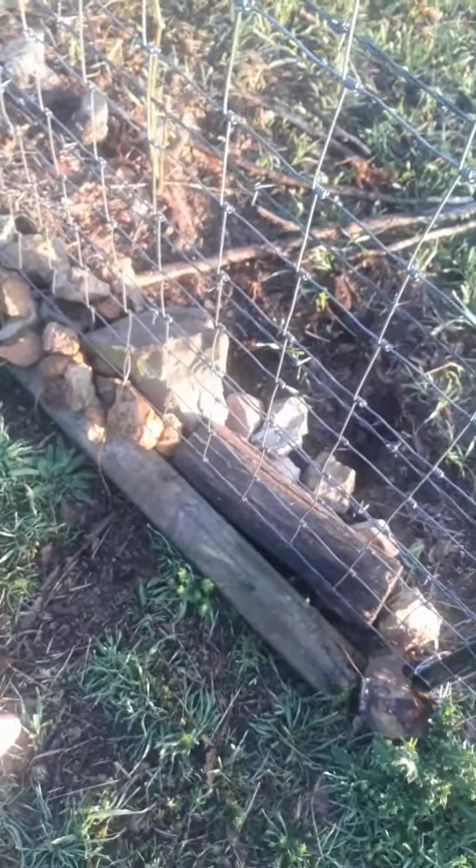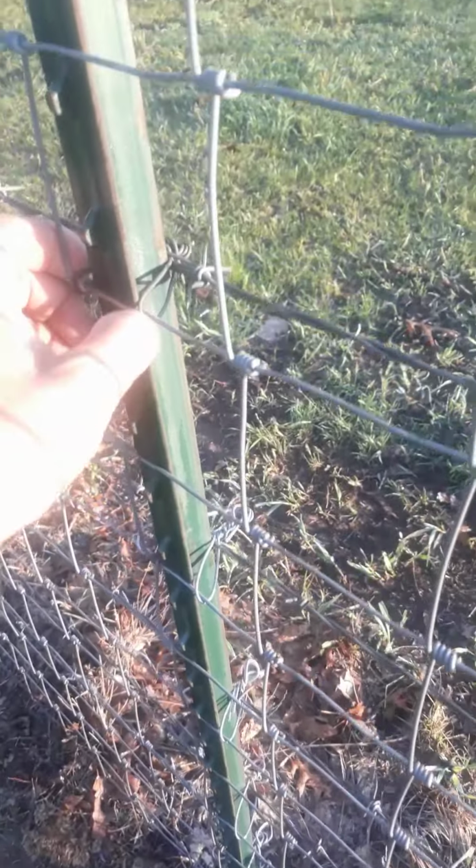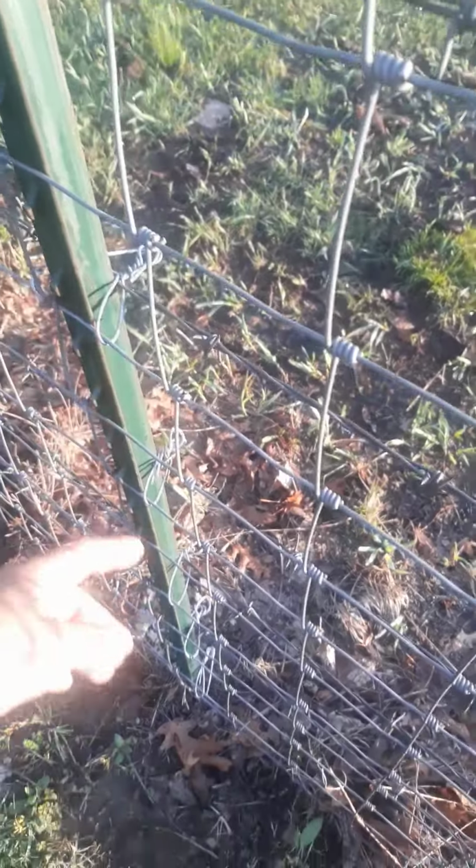So here's the work I did yesterday. Like I said, I got home yesterday evening, so I didn't get a lot done. I'll get some more work done today before my mom comes down. But I basically pounded this down further. Got these rocks here and boards. I'm going to get some more rocks. Put them there this morning. You can tell which ones are new by how dark they are. The lighter they are, the newer they are.